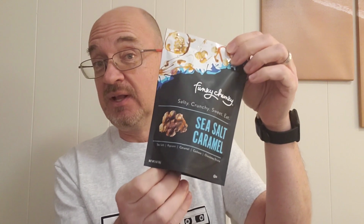And it says sea salt, popcorn, caramel, cashews, and a chocolatey drizzle. Nothing about that sounds bad. 130 calories for a quarter cup, and there are 2 servings in these bags.